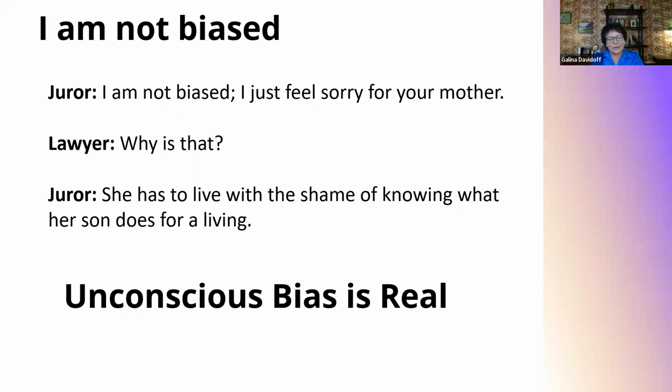And this is a quote from actual voir dire, from an actual juror who claimed that he could serve on this case. Claimed, I'm not biased. I just feel sorry for your mother. And when the lawyer asked why, the juror said she has to live with the shame of knowing what her son does for a living. But no bias. She's completely open-minded.